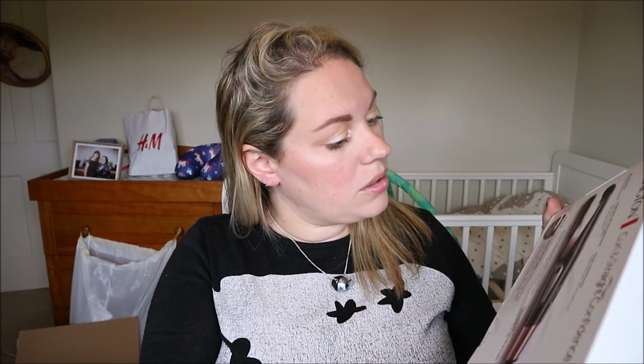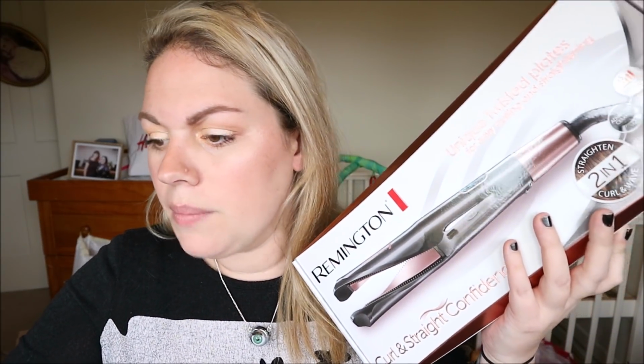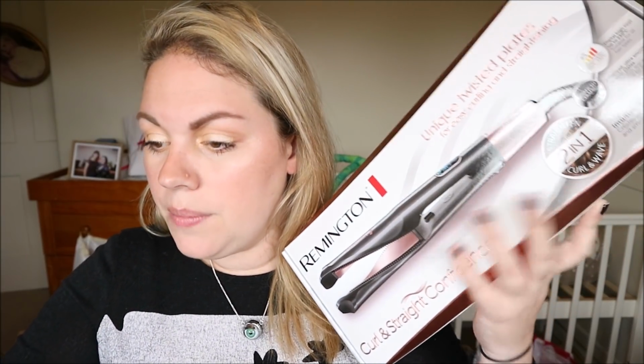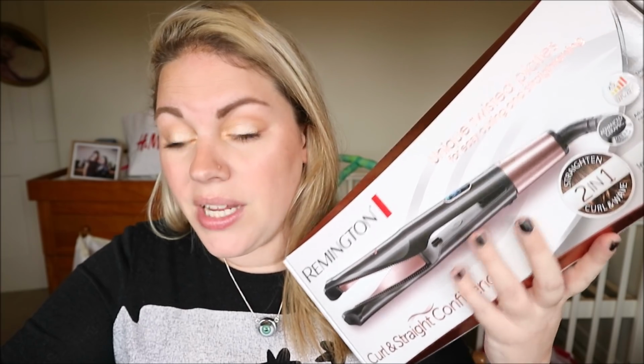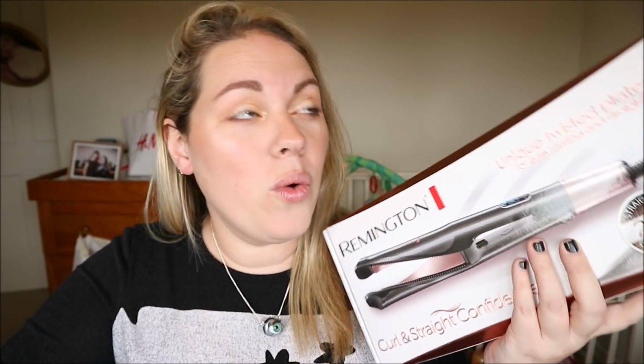I will, as I said, do a full video on these. Let me just have a look. I think you can buy them. The features on them, it says unique twisted plate design, variable temperature with 5 settings, which is really good. I used to always use my straighteners on the hottest setting. And then when I went blonde, my hairdresser was like, please don't fry your hair. So now I use them on the lowest.